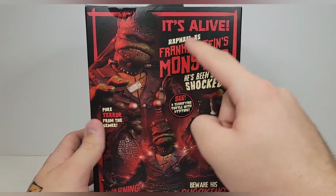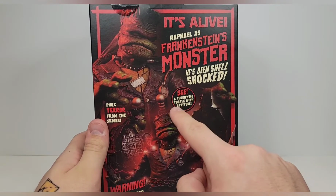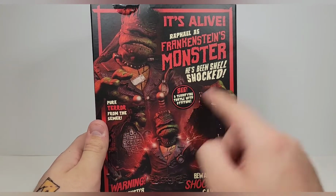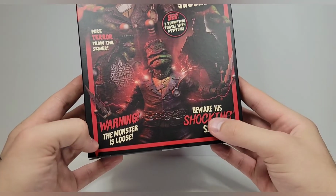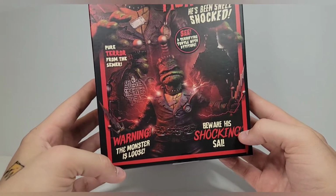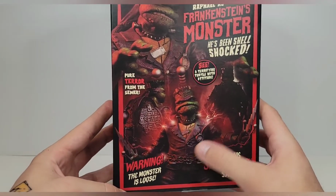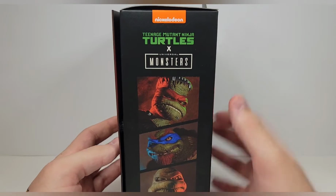It says, "It's alive!" Raphael is Frankenstein's Monster. He's been shell-shocked. See a terrifying turtle with attitude. Pure terror from the sewer. Beware his shocking sigh, and a warning, the monster is loose. This is such good photography. Such good photography. I love it.